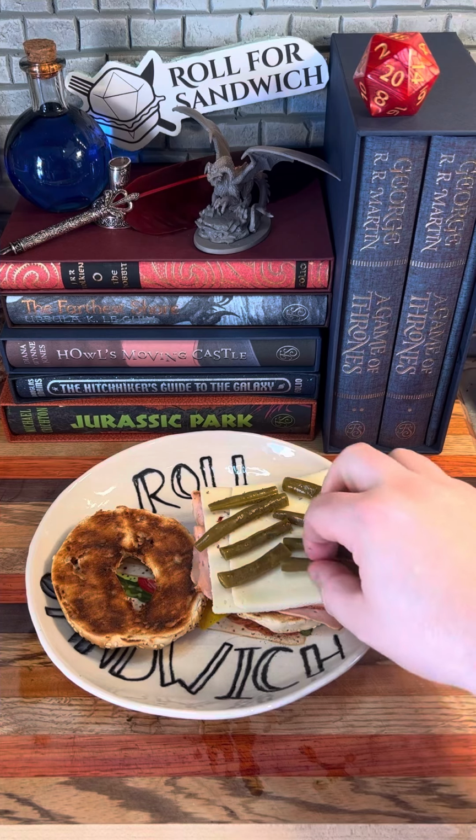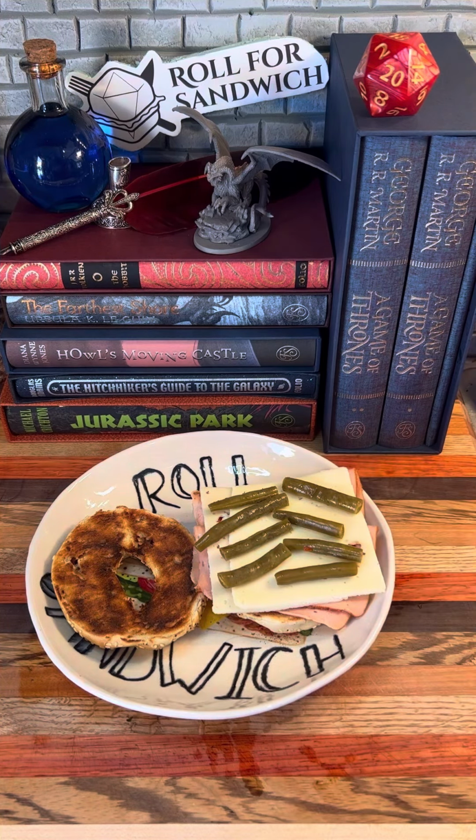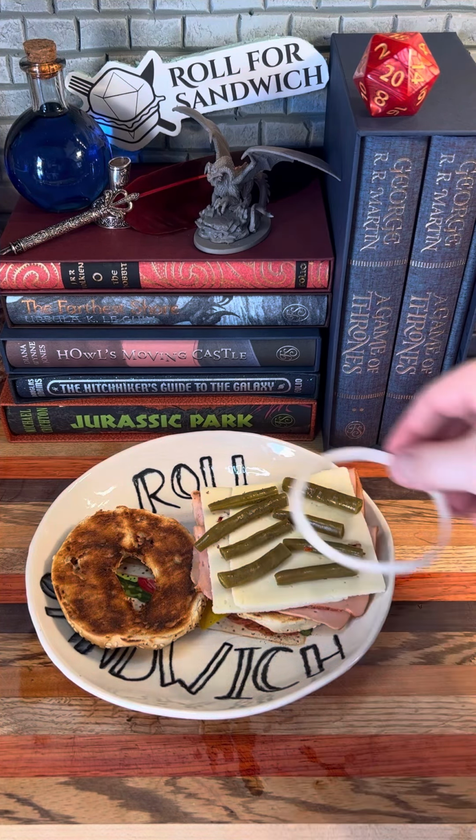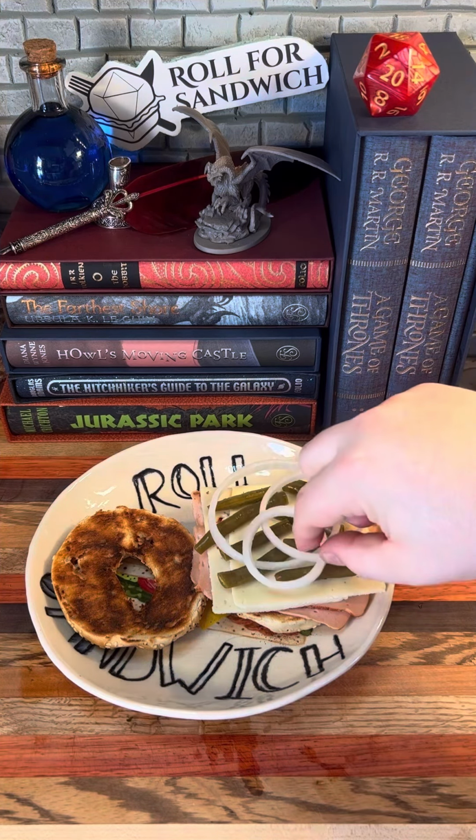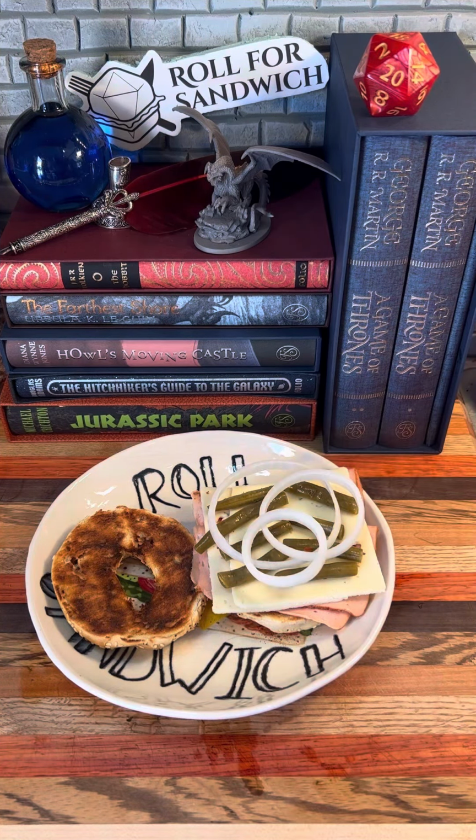These have a nice little snap of freshness to them and should be pretty consistent with our flavor profile so far. Next up, we've got some white onion, left over from prepping some soups for once the baby gets here. Feel like onions go well with bagels, so this shouldn't present a problem.